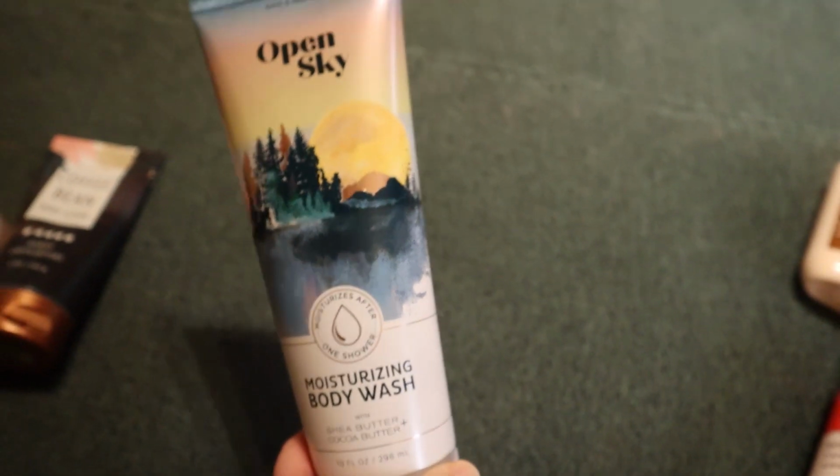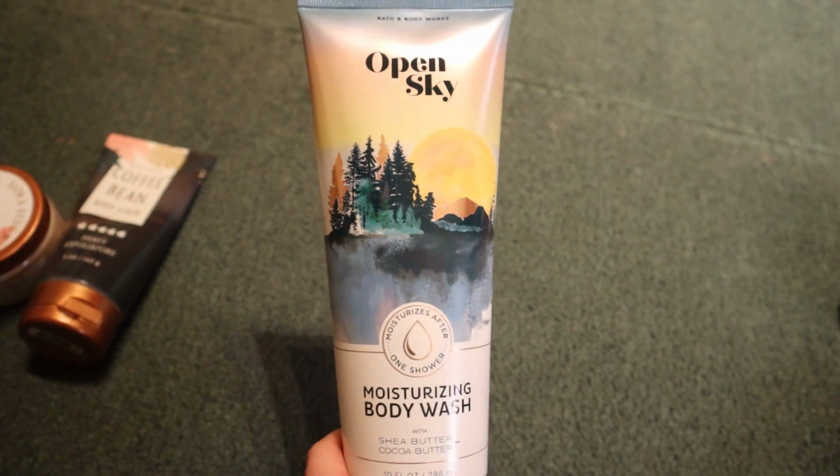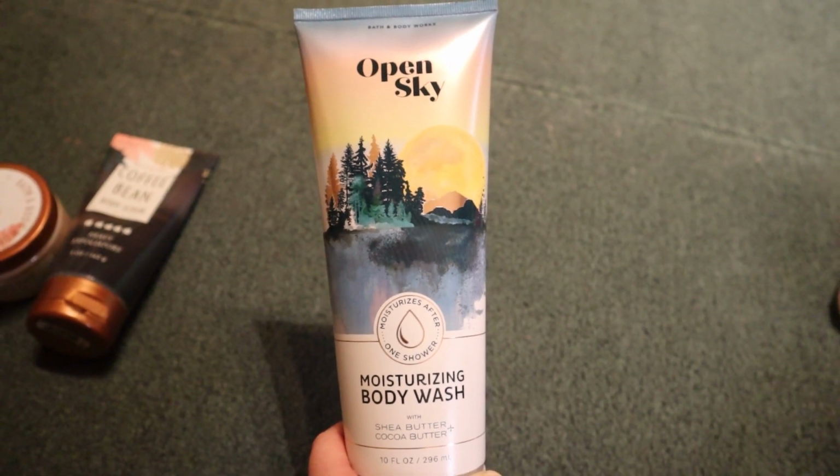This one is a little bit too floral for my liking, and once again, when it's fall time, I'm all about pumpkin everything, so I think this is a great scent, but it's definitely not a me type of scent, so I'm going to declutter this one.